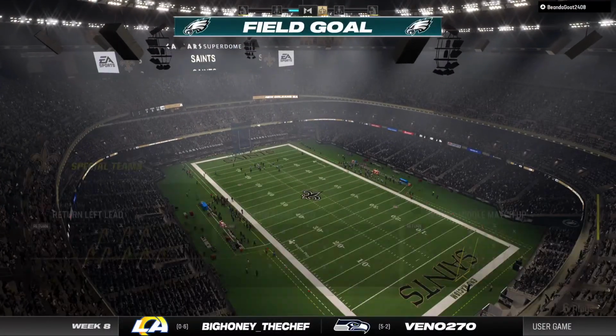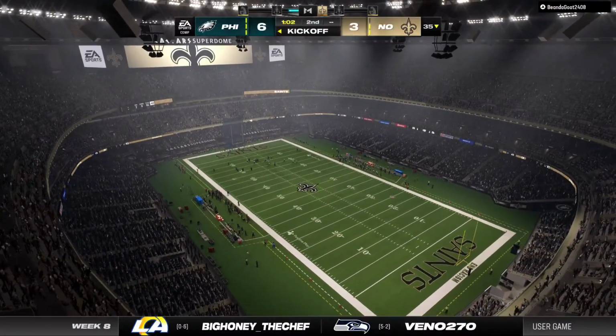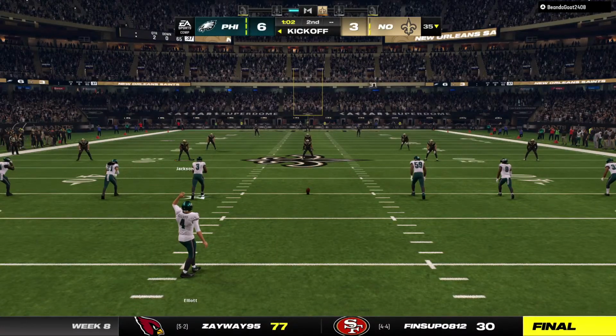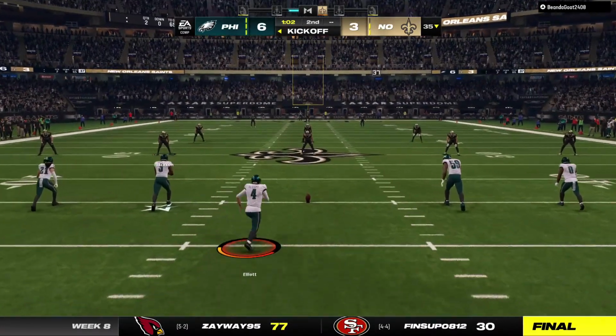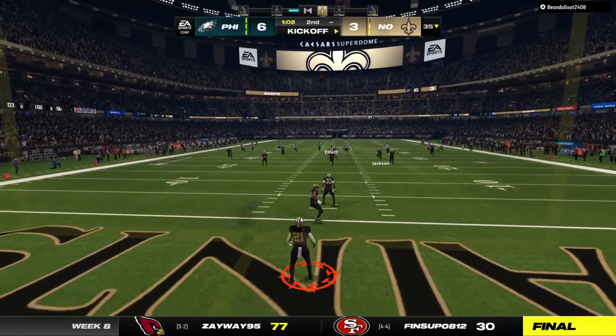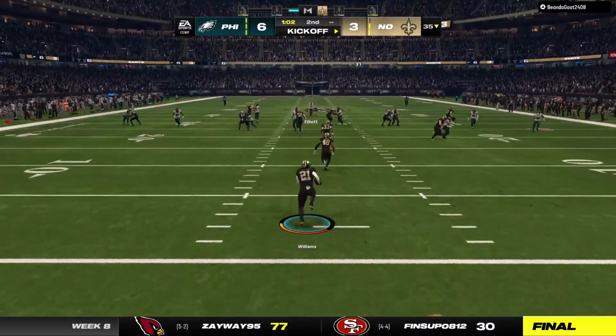Well, I don't know if they would have gone for it on fourth and goal anyway, but the sack on third down pretty much made their mind up for them. You're exactly right about that, and this is a tough place on the field to take a sack because, as you just noted, it took the decision-making away from them. Now they have to go for a field goal instead of potentially going for it.